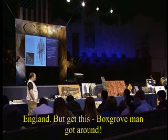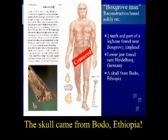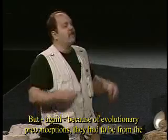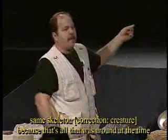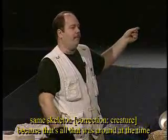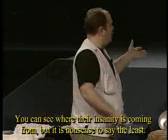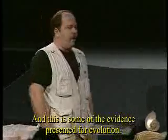But get a load of this. Boxgrove Man got around. The lower jaw, which was used in this, came from Heidelberg, Germany. The skull came from Bodo, Ethiopia. Are they the same skeleton? Not too likely. But again, because of evolutionary preconceptions, they had to be all from the same skeleton because that's all that was around at the time. You can see where their insanity is coming from, but it is nonsense to say the least. And this is some of the evidence presented for evolution.